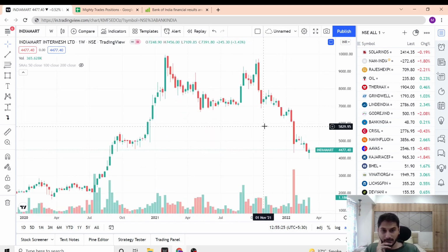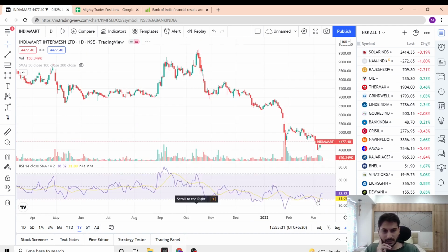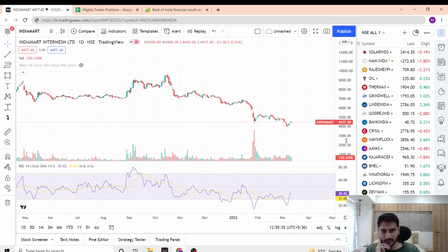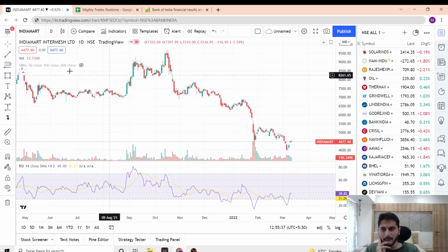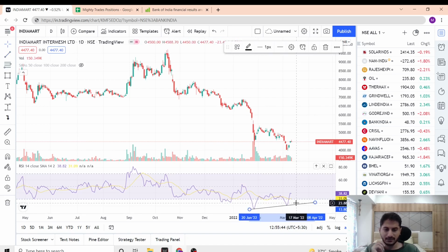IndiaMART has corrected superbly. Let's take a look at RSI. The RSI is in the oversold zone. Let's look at the daily chart. There seems to be a divergence over here. This is not any trading advice that you should go and buy the stock because of divergence. This is just an observation. You can see a quick up move of 5-10% in the stock because of this divergence.